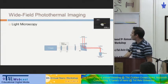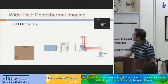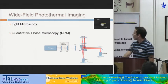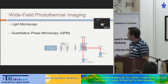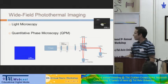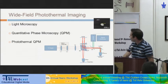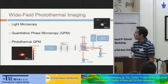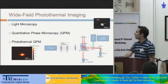So we try to look at it with an ordinary light microscope, and we see nothing because it's below the diffraction limit. So we add the quantitative phase microscopy, which we saw earlier, and we still see nothing, still because it's below the diffraction limit. But if we incorporate a photothermal arm, we can see with high contrast the center of the nanoparticle.